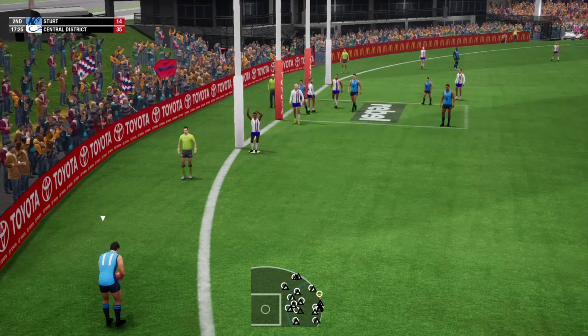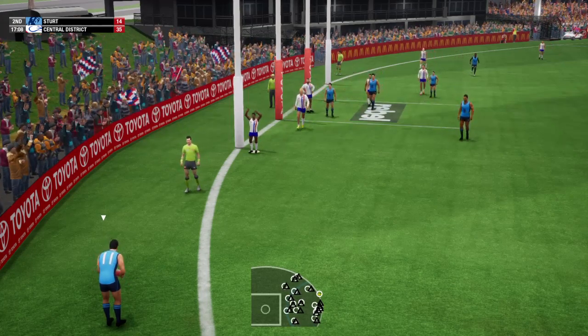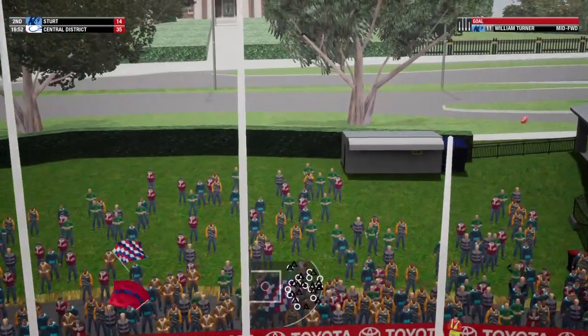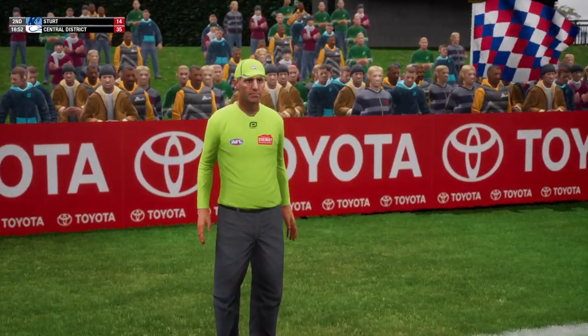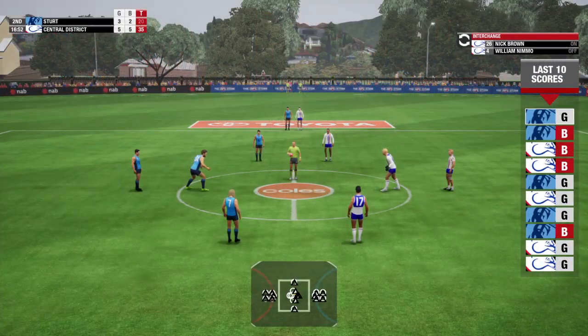11 looks to build some momentum with this kick. 25 metres out. Might run around and open up the angle. Going for goal number 1. What a goal! Pretty happy with that one. The Blues reduce the margin.